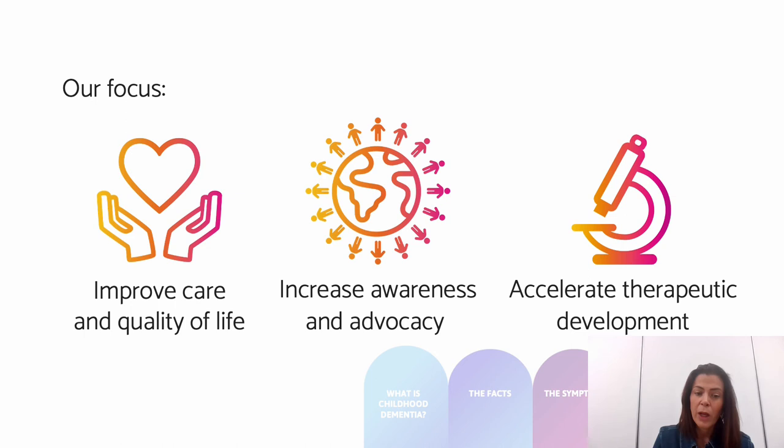The breakthrough that's desperately needed is around accelerating therapeutic development. So we are advocating for large-scale funding for research into this space, developing research networks and collaboration in research across conditions. And again, if you are a researcher or interested in research in this space, if you head to our website, there's a space for researchers explaining some of the work that we're doing.